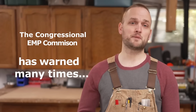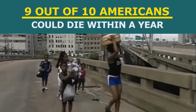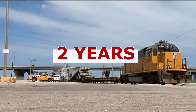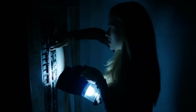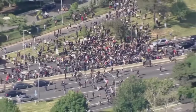The Congressional EMP Commission has warned many times that 9 out of 10 Americans could die from starvation and societal collapse from a nationwide blackout lasting only 1 year. They estimate that in the best case scenario, power could be restored at a decent level in 2 years if every other country in the world helped produce the big transformers that get destroyed by the EMP. It's like something out of a horror movie, only it'll be real and on your doorstep. What are you going to do when the food runs out? Decent people will turn into ruthless looters, stealing any food they can and hurting anyone who gets between them and their next meal.